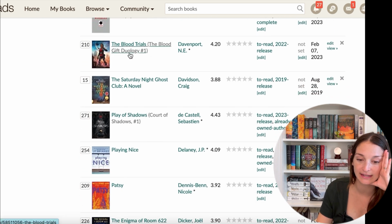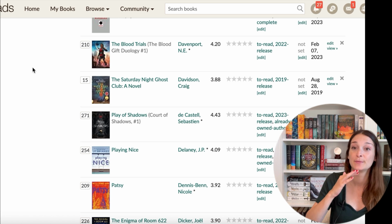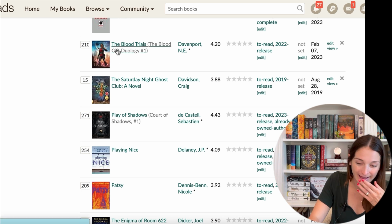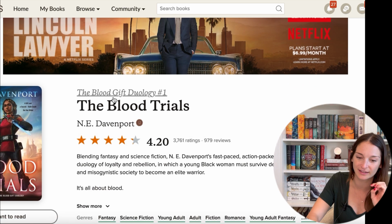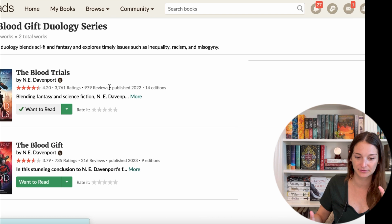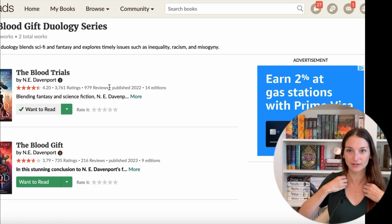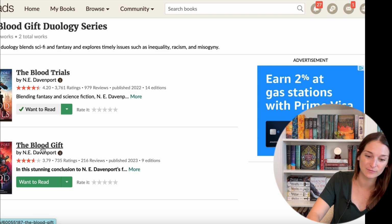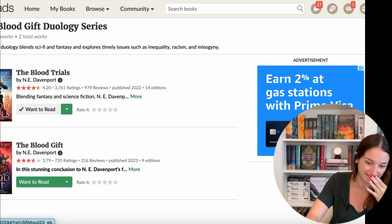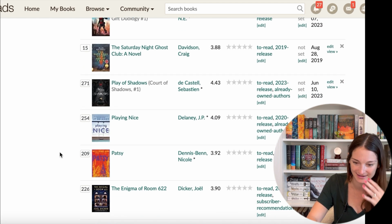The Blood Trials, I was definitely wanting to check out. And then I've seen such bad reviews for the sequel that I don't know now if I want to. It's only a duology, that's the thing. If the sequel was getting middling reviews, but there were more books in the series after that, then maybe I could look past it. But the fact that this is only a duology and the conclusion has not great reviews, I don't know now if I want to pick it up. So I'm going to leave that one off for now.